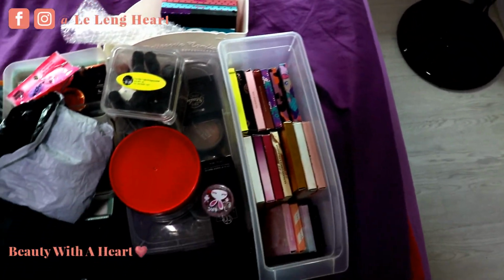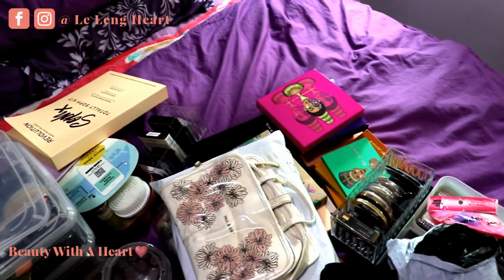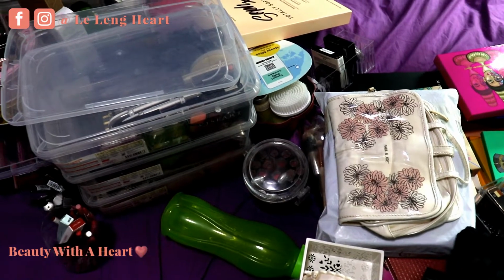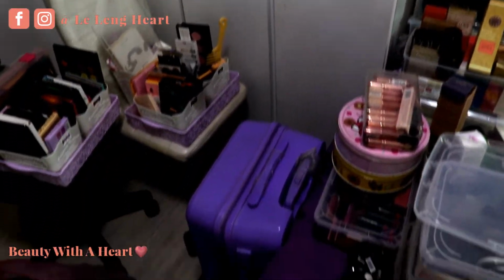Okay, see you in a while, probably in the late evening. Then after that, when the shelf is here, I will transfer all this onto the shelf, and hopefully it will be enough to contain and have more space for new makeup. Bye bye.